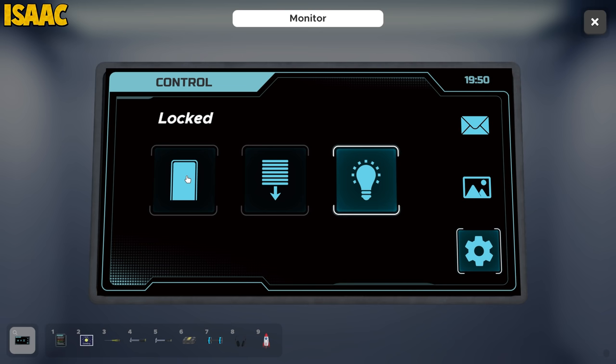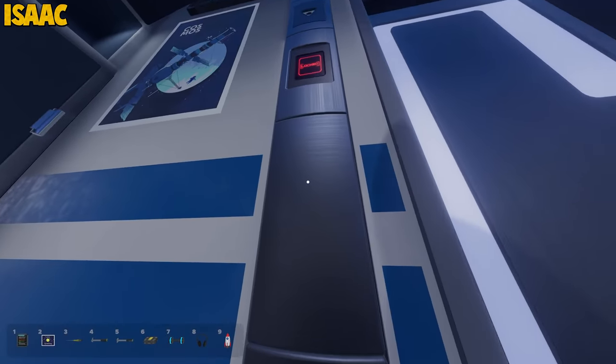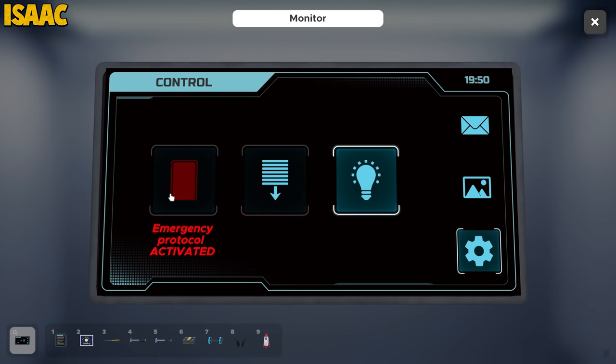Okay, so we want to go to the door. 1, 2, 3, 4, 5. Emergency protocol activated. Let's go. It's still red, though. Still red.